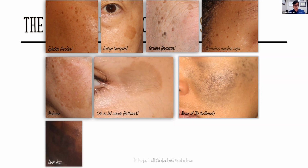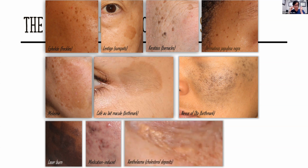And then finally, you can actually get these brown spots or hyperpigmentation from injuries. So like this is a laser burn, for example, causing this darkening of the skin. You can get medications that actually cause pigmentation to accumulate in the skin. And then you can get these deposits of cholesterol and fatty tissues underneath the eye. There are these yellowish, brownish kind of spots that we call xanthelasma. And then, even trauma or injuries of any sort can cause this type of pigmentation.